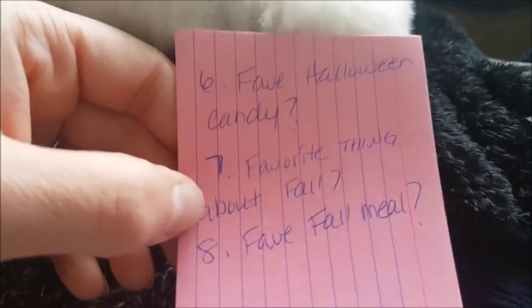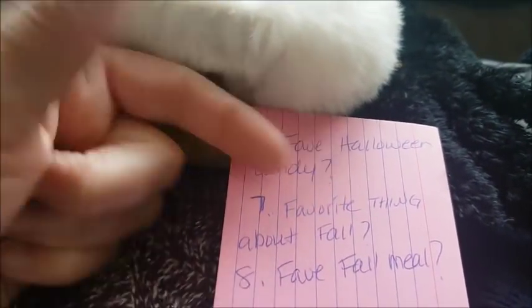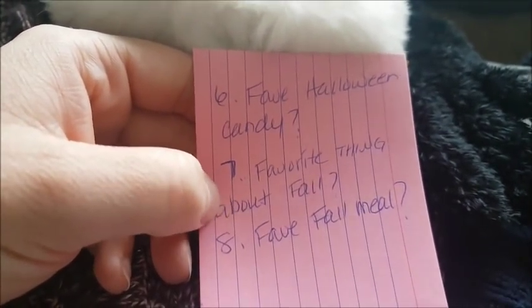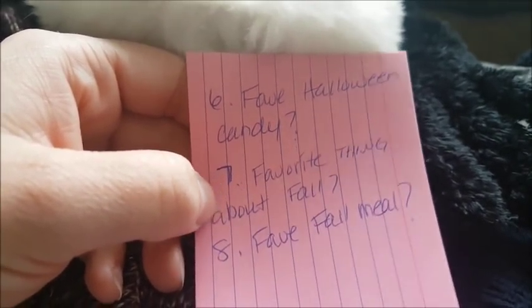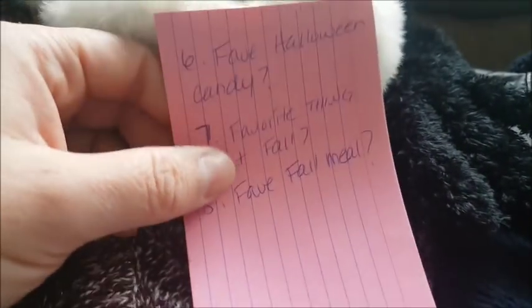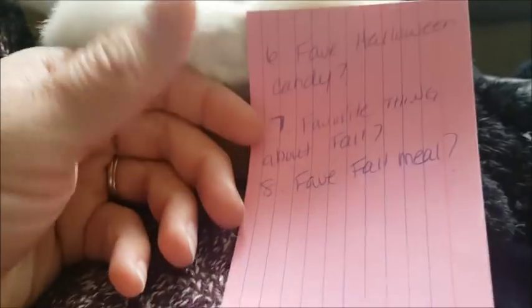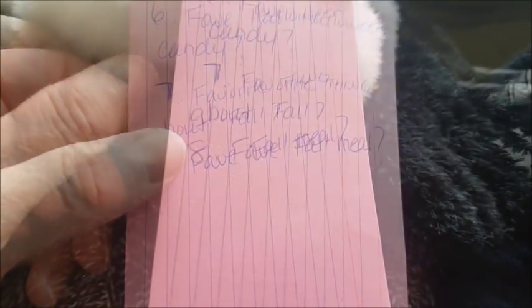Number 7, favorite thing about fall. Well, definitely the no bugs, and that it's cooler. I love those two things the most. I love the leaves, the sound of the crunchy leaves. I love the smells. I love the cool temperatures. And I love Halloween coming. We are huge on Halloween. We love it. The scary movies, especially the ones from the 70s and 80s, the classics. Yeah, they are so cool. We love it. And the pumpkins, turning them into jack-o'-lanterns.